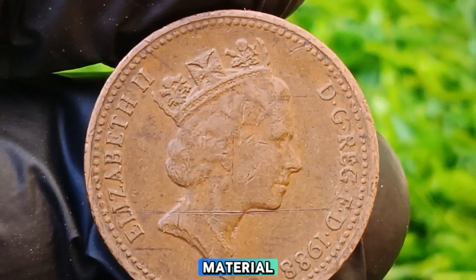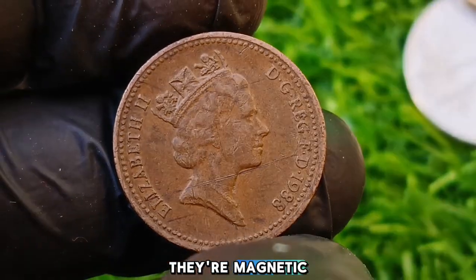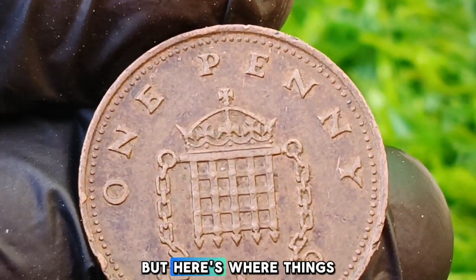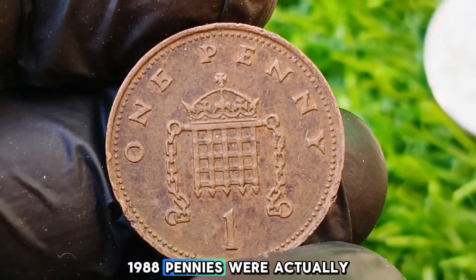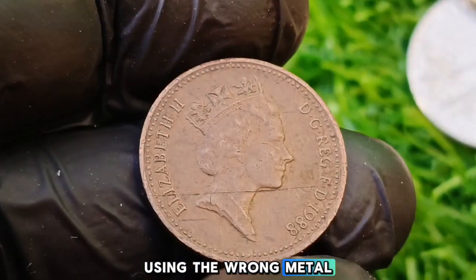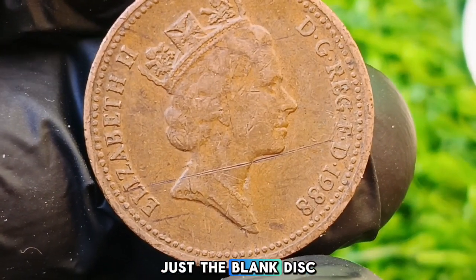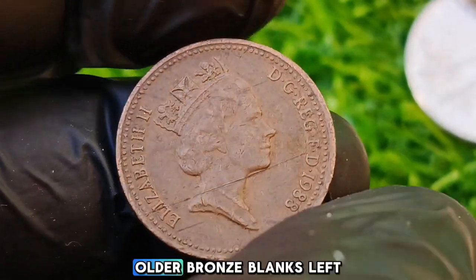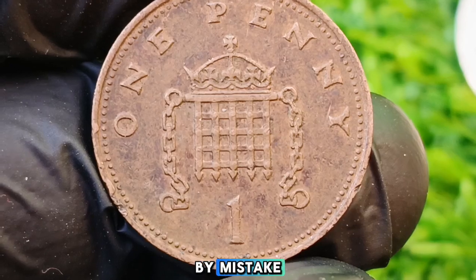This is the normal material the Royal Mint used for pennies at the time. They're magnetic, fairly light, and have that bright copper finish when new. But here's where things get interesting. A small number of 1988 pennies were actually struck using the wrong metal, a bronze planchet. Now, a planchet is just the blank disc that gets stamped into a coin. Somehow, a few of these older bronze blanks, left over from earlier years, ended up getting used by mistake.